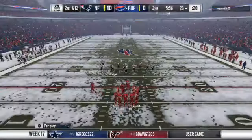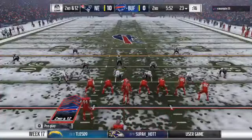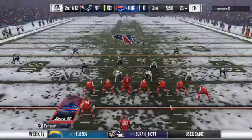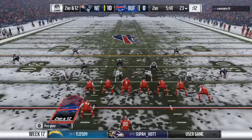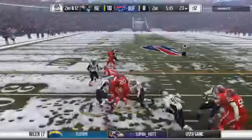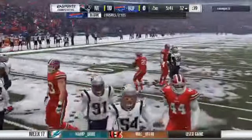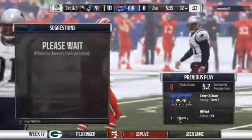First play of the drive goes the wrong way. Here's 2nd and 12. And they'll go with the ground attack here. And it'll work his way across the 30 to the 32. 8 yards there on the carry, and now they're left with a much more manageable 3rd and 3.